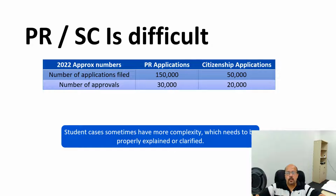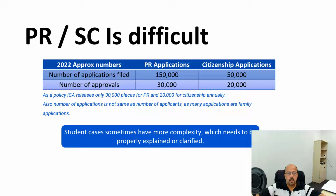Now coming to the main part here, the first thing to understand is that over the recent period, obtaining approval for permanent residency and citizenship has become quite difficult. ICA normally approves only 30,000 places for PR and 20,000 for citizenship. But in comparison to that, the number of applications filed is significantly high. So many people prefer to engage a consulting firm to ensure that their application is error-free and any opportunity to strengthen the application is utilized. Student cases sometimes may also have more complexity, which needs extra effort to explain, clarify or justify the specific circumstances.